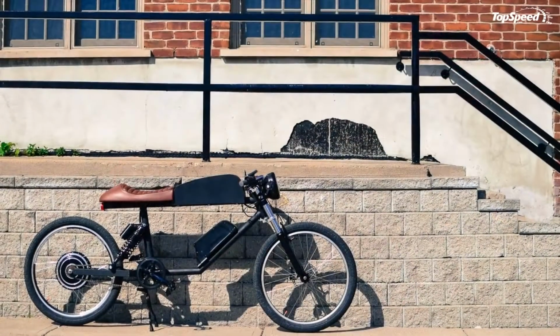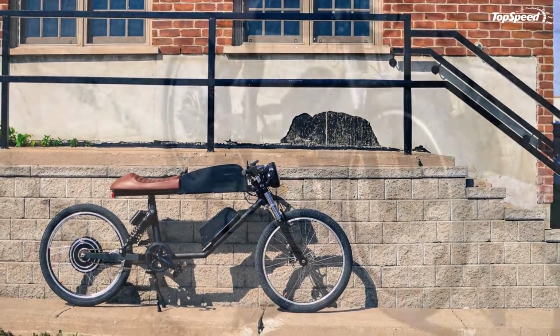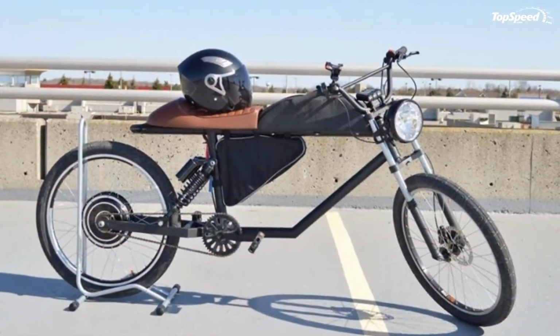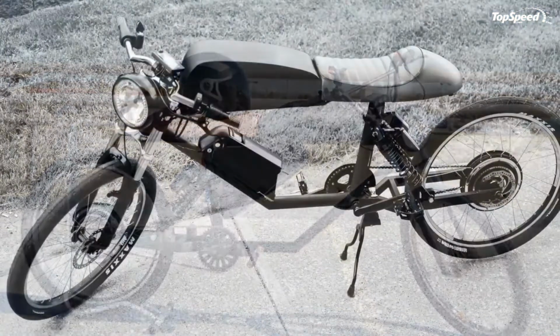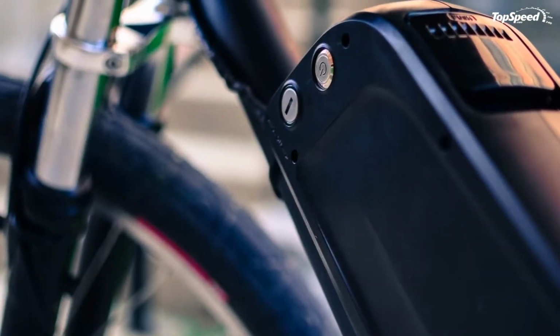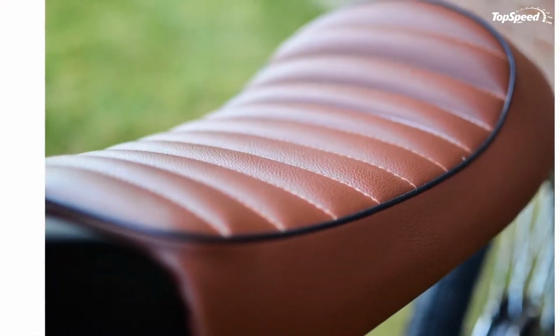Competitors. The e-bike sector is exploding right now, and the field is populated enough to look at a few different types of competitors for the CR-T1. First up is the W-Class from Aerial Rider that falls under the pedal assist category.